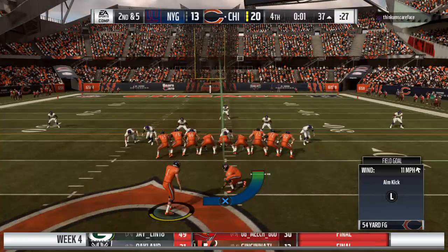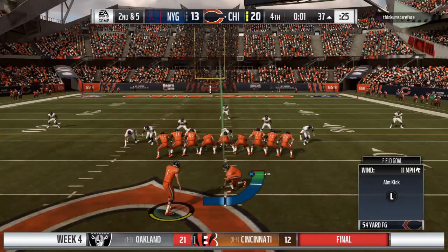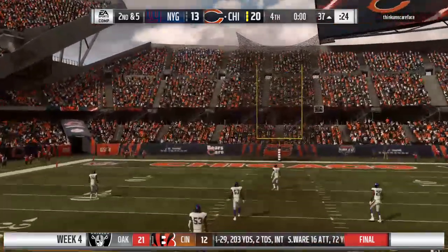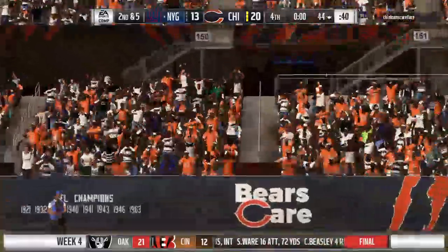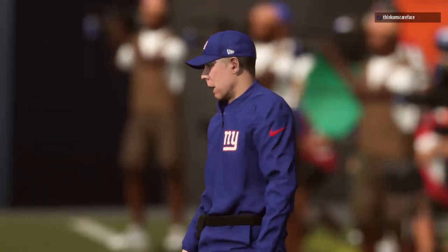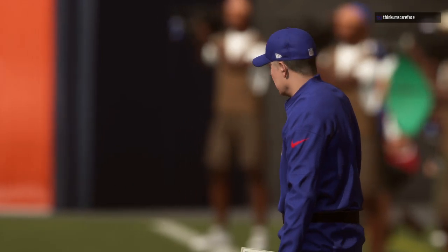They're lining up to add 3 more, little insult to injury here late in the game. This to make it a 2-score game. And he's going to miss this one. That is no good. Well outside the left upright. And this score will stay right where it is.